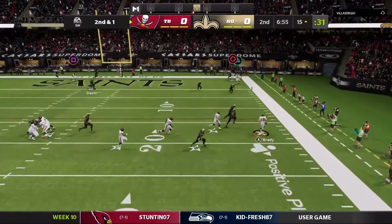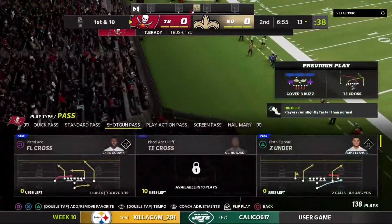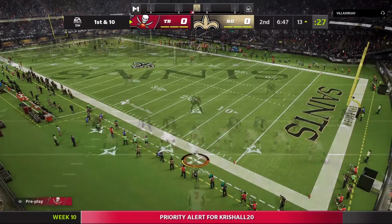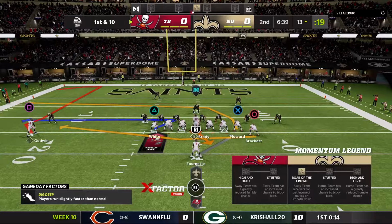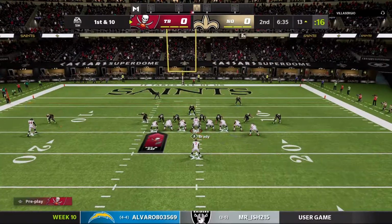Escaping the pressure right. That was an excellent job of recognizing the situation. His first read wasn't there. Heck, his second read wasn't there. But he bought himself a little extra time scrambling out of the pocket, got to the sticks, and picked up the 1st down.